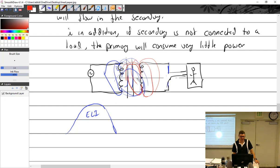And those lines of flux reach over across the primary and kill off the counter EMF that was causing the problem. Blows your mind. So you get rid of your counter EMF. So now current flows much easier in the whole circuit.